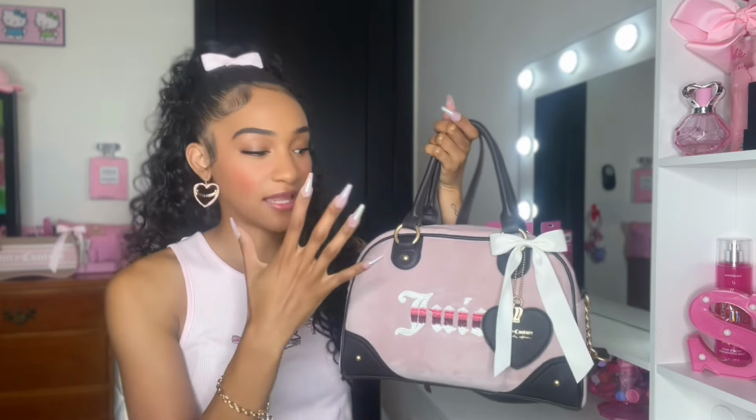This bag is absolutely gorgeous. It's giving that old school Juicy Couture vibe, which I absolutely love. And this bag, honestly, is the first bag that I have that looks like this, because I wasn't one of the girlies that was lucky enough to find one of the Juicy Couture heritage bags. So when I found this one, I was super excited.